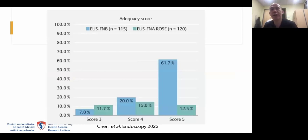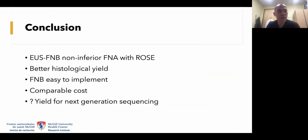And the advantage of really getting a core biopsy is that you have higher histological scores. As you can see here, these are histological scores from 3 to 5, 5 being excellent histology, 4 being good histology, and 3 being adequate. You can see here that EUS FNB alone without rapid on-site cytopathology outperforms EUS FNA with ROSE. So from this paper, we now have an FNB needle. Our sampling for EUS and pancreatic solid lesions has really improved since 2016, without needing the adoption of rapid on-site cytopathology.